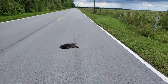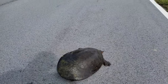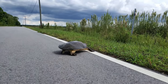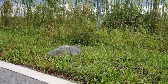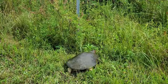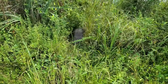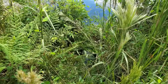Just road cruised this absolute monster female Florida softshell turtle. This thing is bigger than most common snapping turtles that I see, and she's just going to work her way right off the road. And she's going to go into this wetland over here. But just incredible how big these animals get. And I do believe that they actually get bigger than this, but they are incredibly fast on land. They've sacrificed defense for speed, and she's just going to truck right into the wetland.